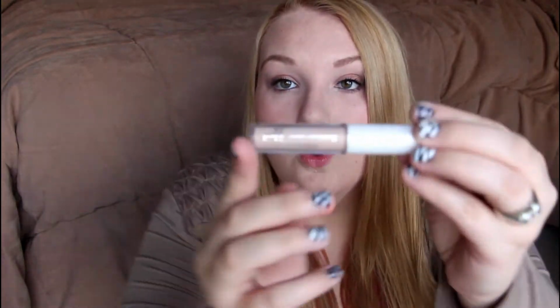The other thing I've been loving using is this e.l.f. tone correcting concealer. It's supposed to be a concealer, but I use it as a highlighter. It's really light and bright, so I just use it right here and it really brightens up my face. I love it. This is what she looks like.